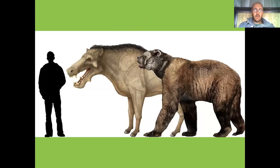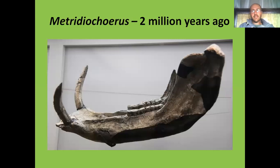Larger than a short-faced bear, a really big, dangerous creature, and thankfully we don't have to deal with him today, or unfortunately, depending how you look at it. The next is another guy who was found in Central and Southern Africa, Artiodactyl, which went extinct around 2 million years ago, so during the beginnings of the rise of man. He was effectively just a large warthog.